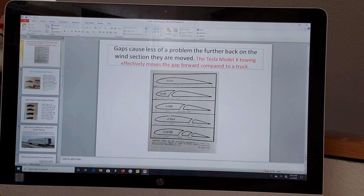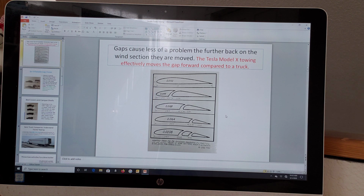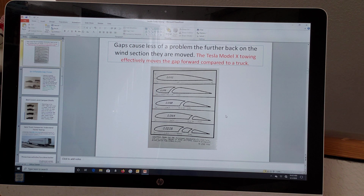So let's say you're towing with a pickup truck and the gap is here, or even here, and you switch and take a trailer and tow with a Tesla Model X. Well, the gap ends up being here because the Tesla Model X is a shorter vehicle than the pickup truck. There's other things going on, but every towing scenario is different from every other one when you use different vehicles or different trailers.